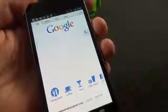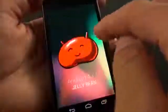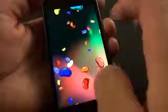So if you still want to use the Android browser instead of Chrome, it has been updated to perform much better. Now before I go, I just want to show you the Easter egg for Android 4.1. If you tap the Android version a few times and then tap and hold, you get a little game here. So you can flick these beans around and have some fun there.